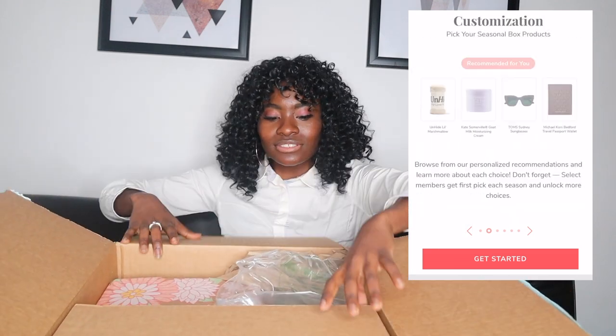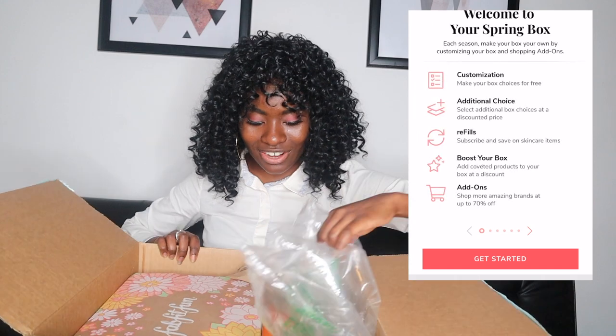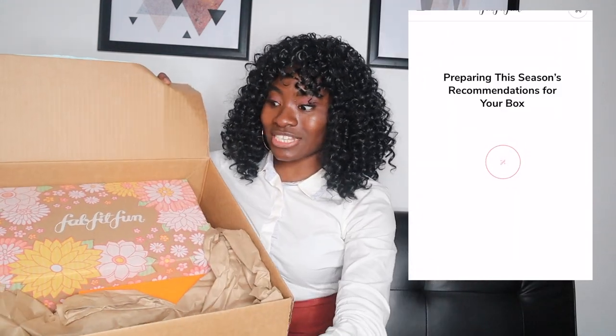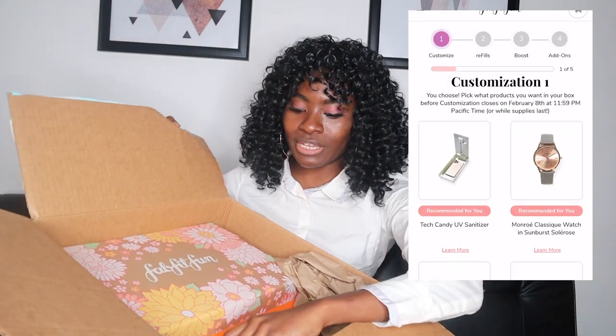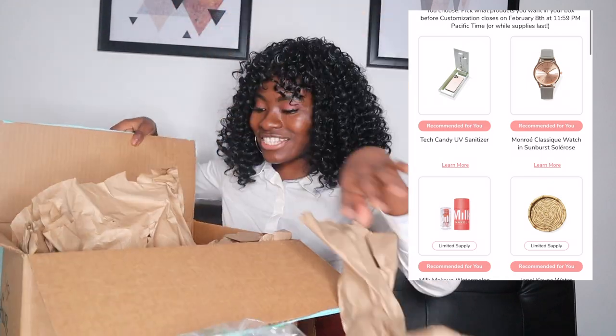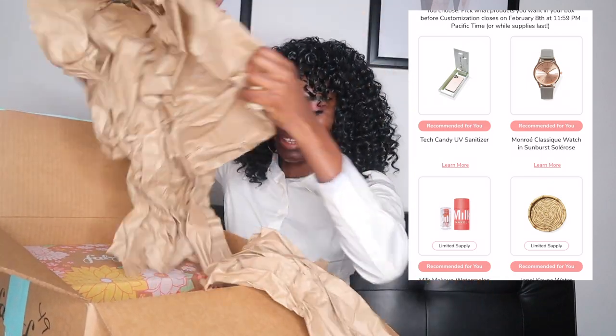Bless God. So I love that they, first of all, put everything into a separate box. This is the second time that they've done that for me. I'm wondering if it's because of my membership or something. But I have all this tissue paper in here.